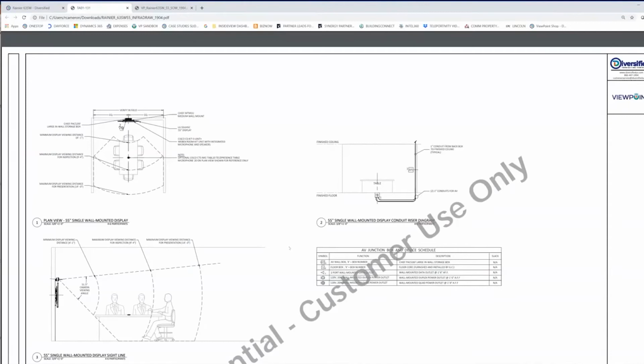Where do I put the camera? Where do I need to have power? Do I need to have conduit running here? Do I need a core or trench in the floor? There's a lot of questions that start coming up.